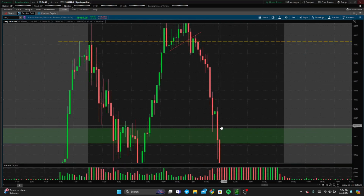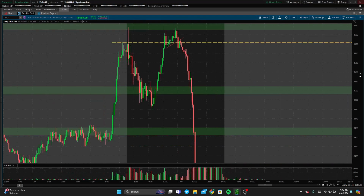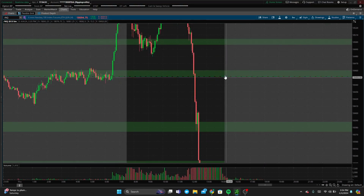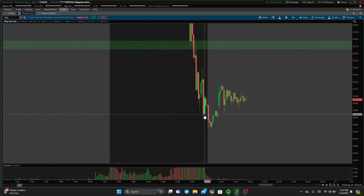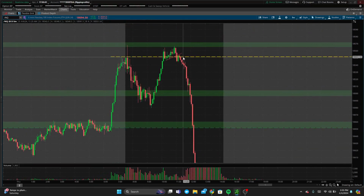You can see what happened immediately after, right? We dumped hundreds of points. I took profit in here somewhere, and we... Look at this. Dumped like almost 500 points. Over 500 points from my entry. My entry was a little bit above 18,551, I think it was, somewhere in here. Right around that pre-market high.